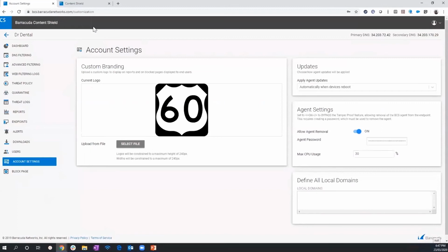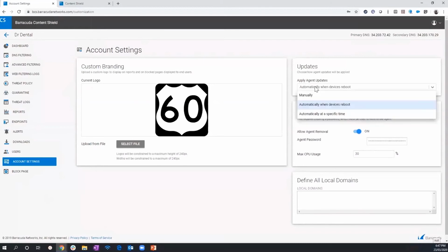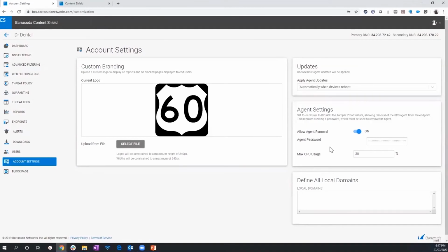And then once again, as I mentioned, there is custom branding. You can see here we've just uploaded a logo of Route 60, and then the ways that these devices update. So you can do it manually, automatically, or at a specific time. It will be up to your choice.